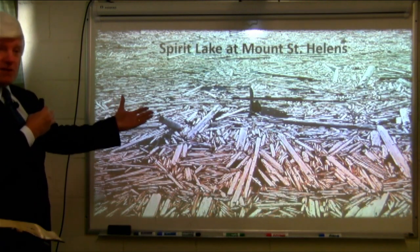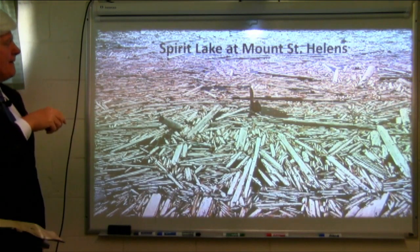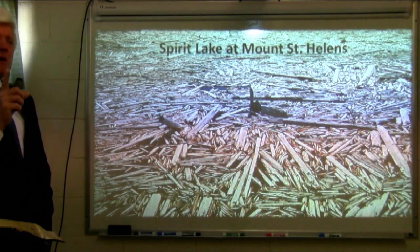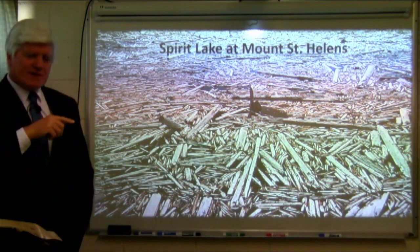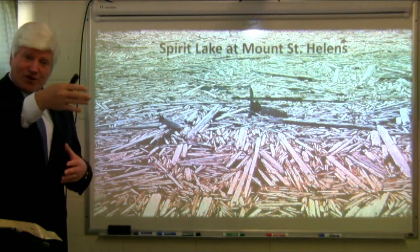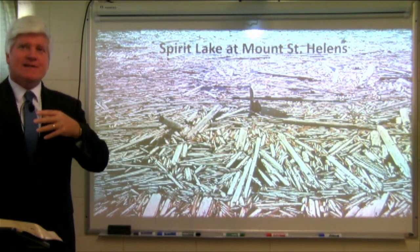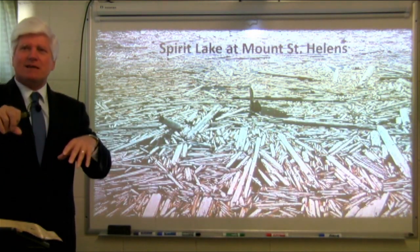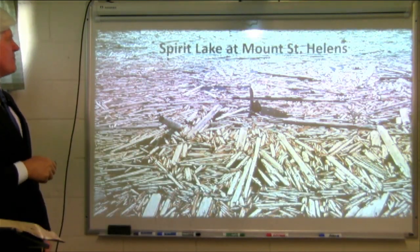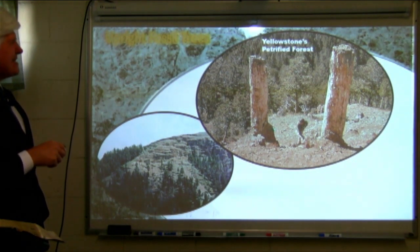This is Spirit Lake. I assume it's not like this anymore, I don't know. But this was post-eruption, and the amount of wood you had from the trees and stuff. It kind of gives you an idea. We were talking the other day about the log rafts, people surviving, floating on logs. You could have had some of the same thing at the time of the flood, after the flood, with these log mats that animals could have been transported on to other continents, and plants could have been transported on some of those as well.